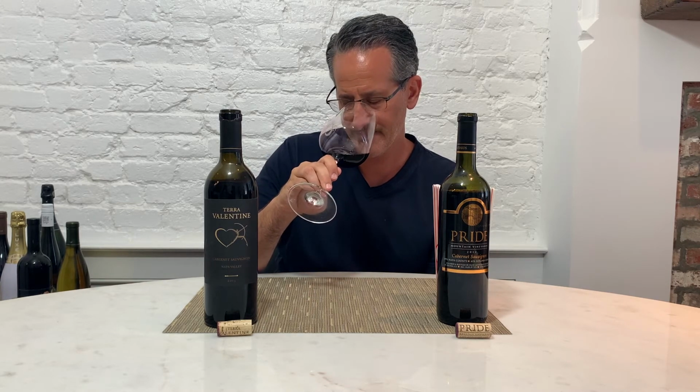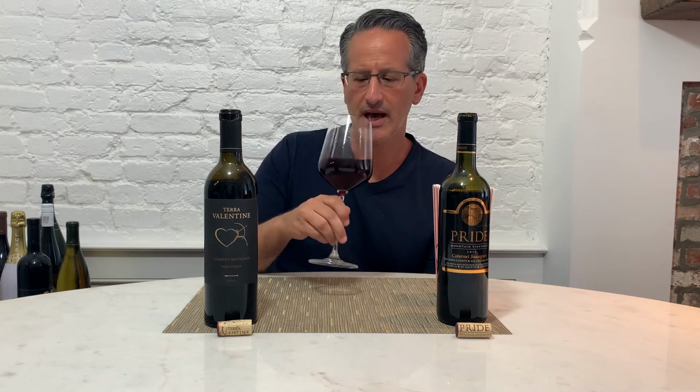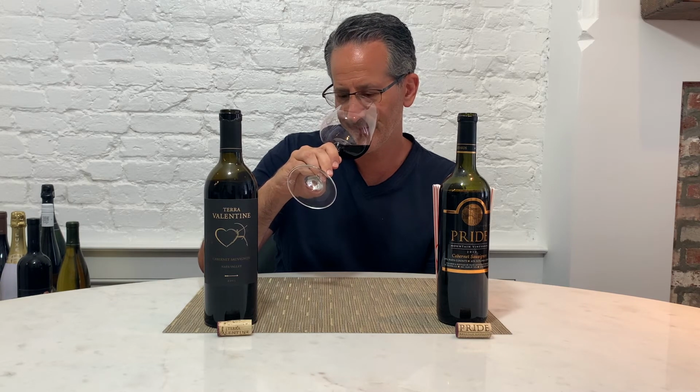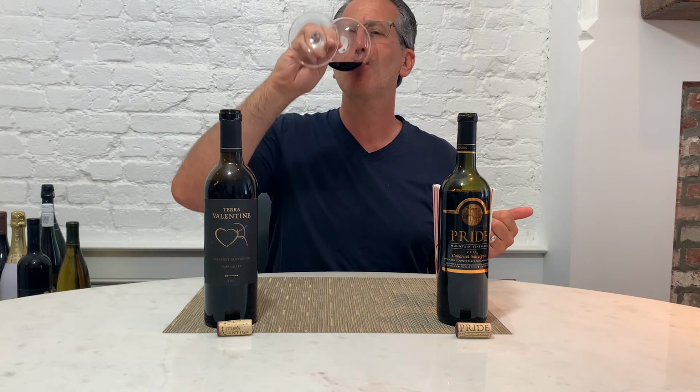Oh, now this is pretty. This is dark fruit, baking spices. It's nice. None of those green notes that we got in this one, and it just smells richer. Let's give it a taste.